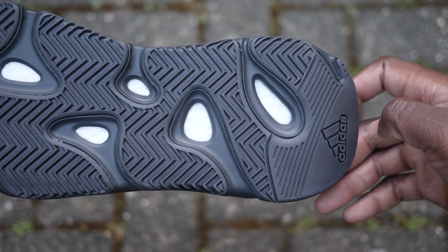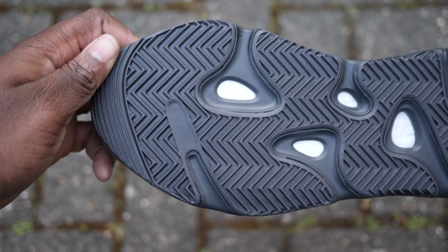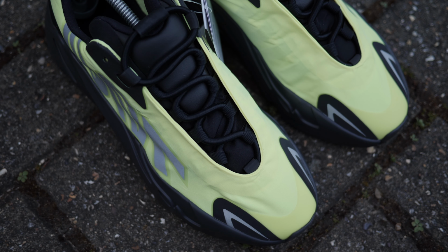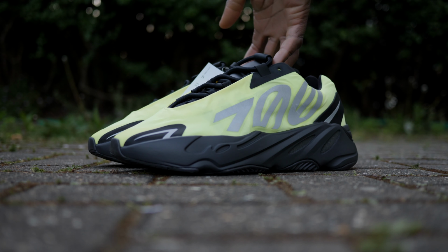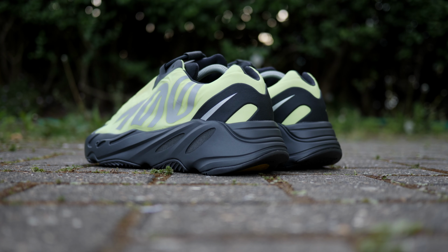Size wise, these fit a little bit tight, so I recommend going up half your size to the usual 700 V1 and V2. Sorry about the lack of on feet, I'm waiting for my personal pairs to arrive from StockX. I wanted to quickly unbox this for the video. This colorway to me gets the 2 Pairs Minimum rating.